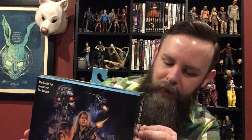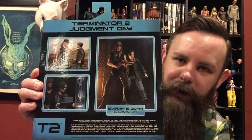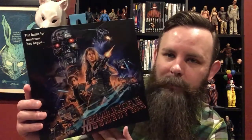But in true NECA fashion, everybody sort of knew they weren't just going to release John once and call it a day, because he had to pay for the likeness and everything. So this set includes Sarah and John, no dirt bike, but it has a ton of cool accessories. They're both Ultimate figures. The box art I love is from Devin White, who does a lot of work for Cavity Colors. They have this as a t-shirt or a baseball shirt if you'd like to check it out at cavitycolors.com.